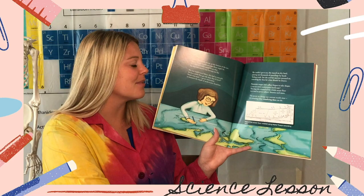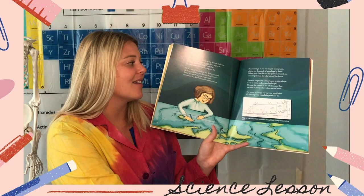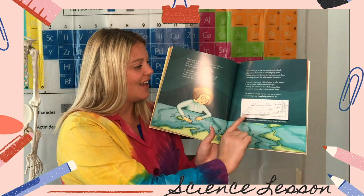The map she created of the whole ocean floor used to prove others' theories and more. The power to change our current worldview, it's amazing what visualizing data can do. You can see her mapped out ocean floor, how it changes, a little mountain here under the ocean.